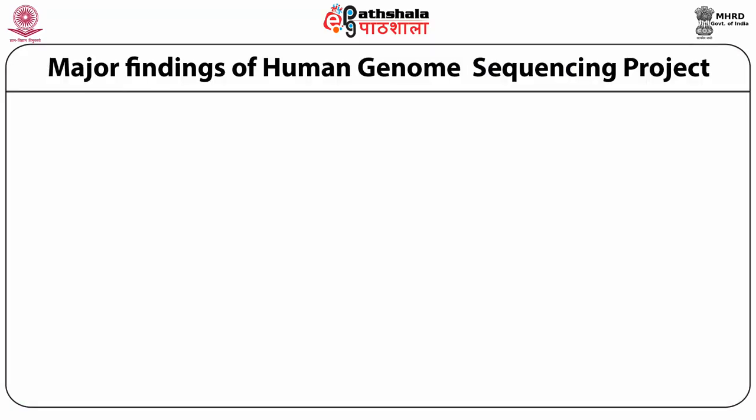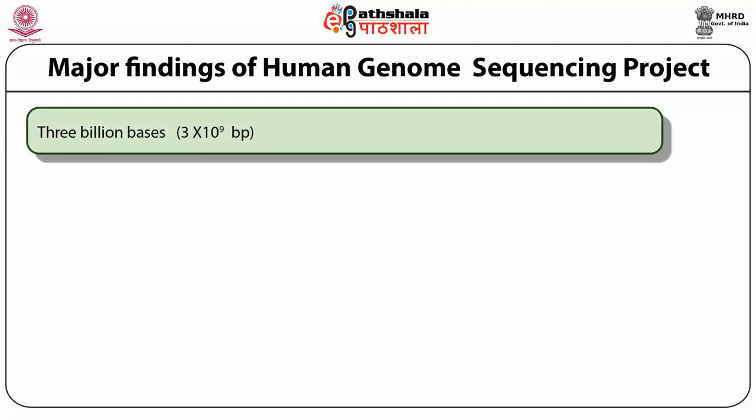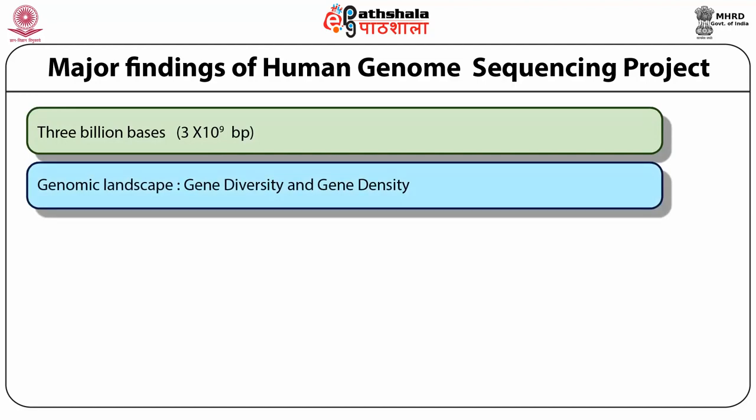The major findings of the Human Genome Sequencing Project are as follows. This project revealed that there are a total of 3 billion bases in the human genome. Further, the genomic landscape consists of diversity of genes as well as diversity in gene density. In fact, chromosomes like chromosome 19 are gene rich, while chromosome 13 is gene poor.